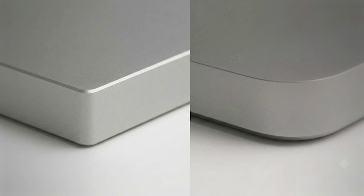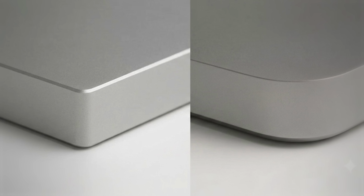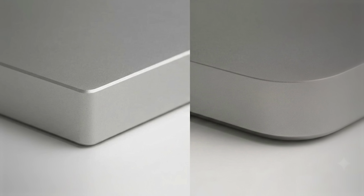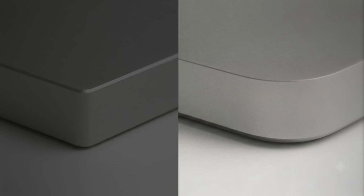Take a look at these 2 corners. Now, which one is the corner of a premium product and which one of a cheap one? Now, this might sound like a stupid question at first. I mean, it's just a corner. But I know that most of you would probably say this one. And there's a reason why.